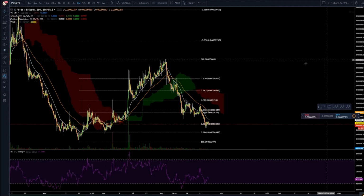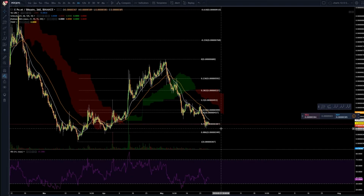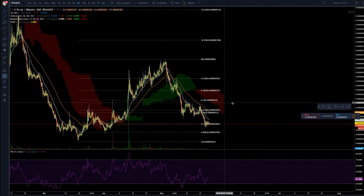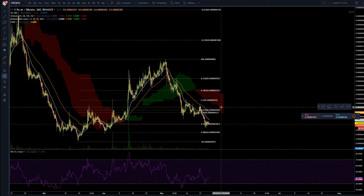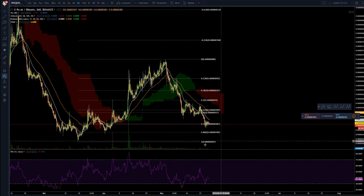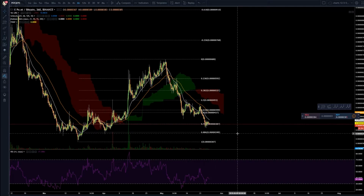Alright, so then we got POE, made a double bottom at around that 786. It's under both EMAs though, under the Ichimoku Cloud. Where could you potentially buy it? It's still going down. Around that 886 for a small bounce or a double bottom. So 349 Satoshi or 307.